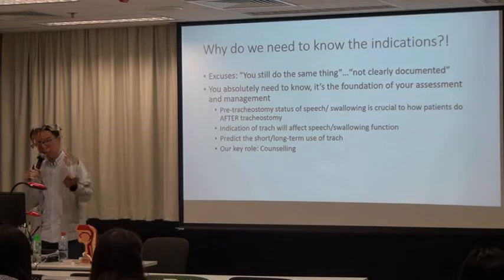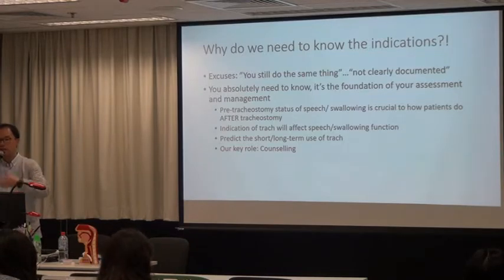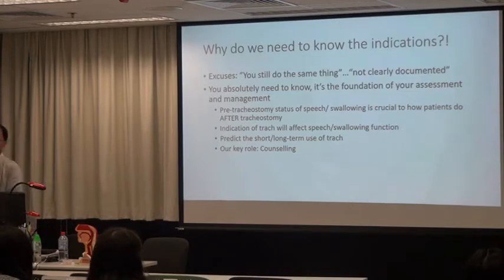Okay, if you don't know, ask. Find it from the progress notes. Ask your supervisor. Ask your colleagues. Ask the nurse. Ask the doctor if you work in a hospital later. Because the indication of the tracheostomy is crucial to your management.